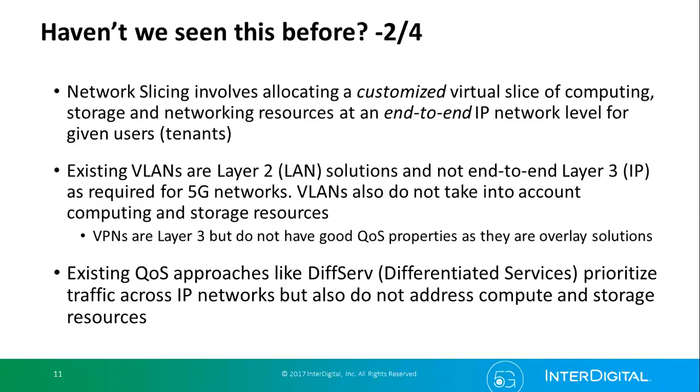Now, if we compare in a little more detail some of these previous solutions, the VLANs, I think that's probably what technology people are most familiar with. VLANs are layer 2 abstract concepts. So basically, they're layered on a layer 2 LAN solution, and the first problem we encounter, of course, is that it's not layer 3, because the network slice that we're talking about, we want to encompass the IP layer and make it end to end. So the VLAN has a shortcoming in the solution space in that it's layer 2. And another very important problem with VLANs is they're really targeted for the networking component, not the computing and storage. So we can see right away that VLANs directly will not serve the purpose.